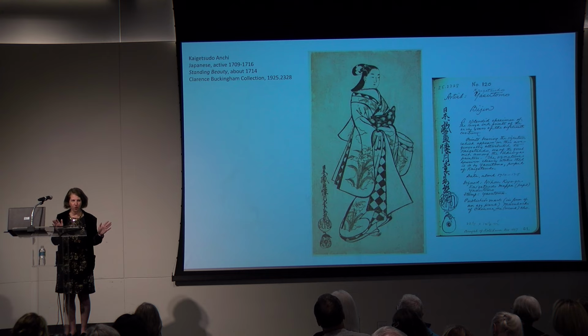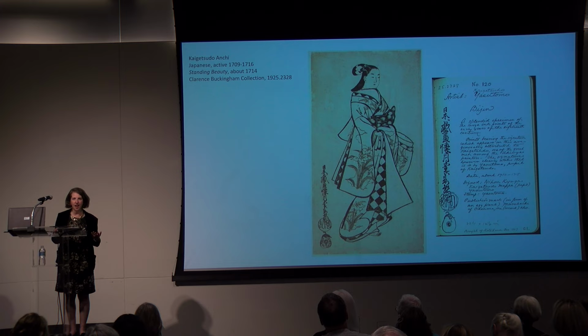But for me, it's a period that charts the birth of Edo, or Tokyo, as the center of these images of the floating world and the center of the publishing industry. Relatively few prints from this period remain when compared to works from the 18th or 19th centuries.